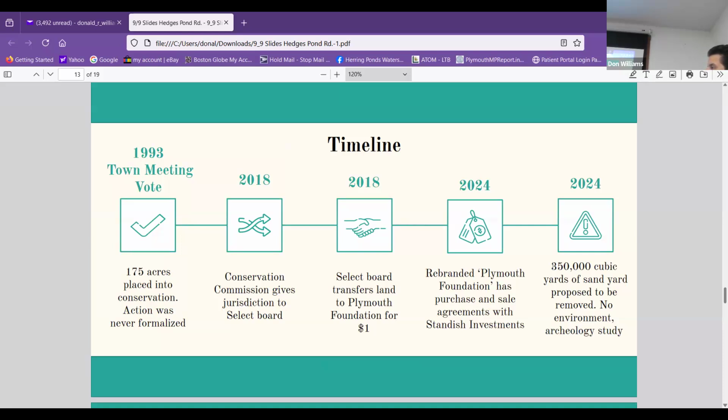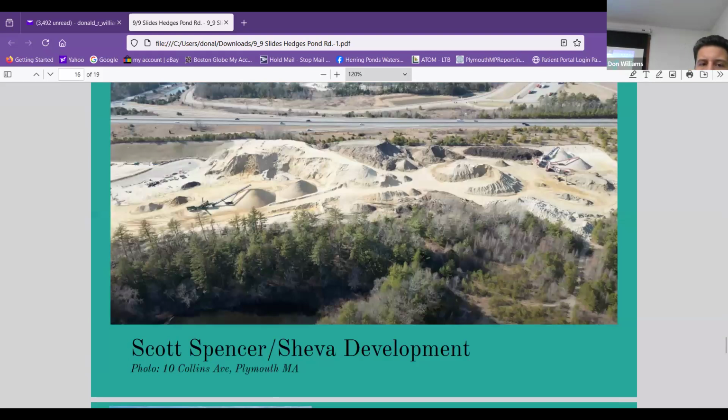We have a picture of it somewhere. It was a huge mining operation. It was about 500,000 cubic yards. By today's prices, that's probably $10 million worth of sand and gravel. Then they turned around and they sold it to a developer. This is, sorry, another one. This is kind of what, in my mind, Cedarville would look like. This is the project on Route 3 going south.